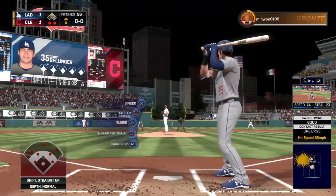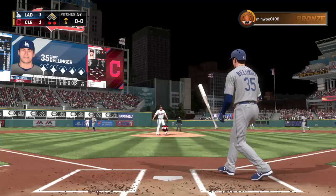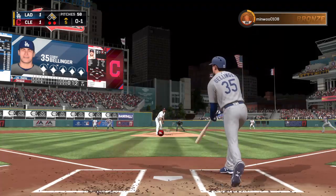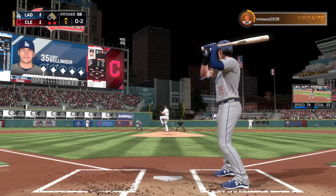Stepping up now, number 35. And we'll see what he can do here with a pair of runners on base and 2 gone here in the 5th. Oh, that's one he's going to want back right there. A fastball right in your wheelhouse, and you foul it. And he'll just get a piece here as this is chopped foul at home plate.